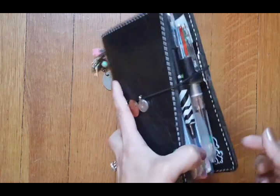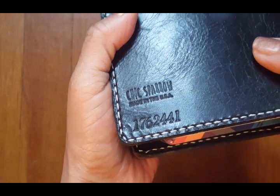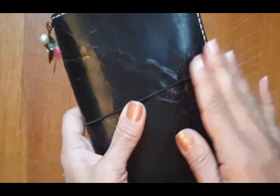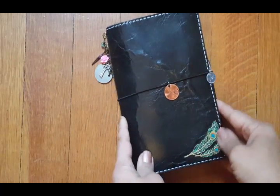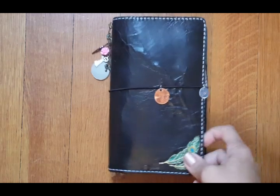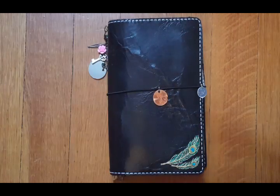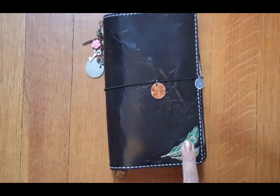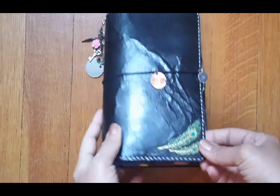It was a VIP purchase, if you can see here, from Chic Sparrow back in the days when they did custom work. I'm not sure what year this is from, but I bought it second hand from a wonderful Australian seller on one of the buy-sell groups. Hi, Haley. And I absolutely loved it. It did have her name here in the corner, and I'll explain kind of what I did to cover it.